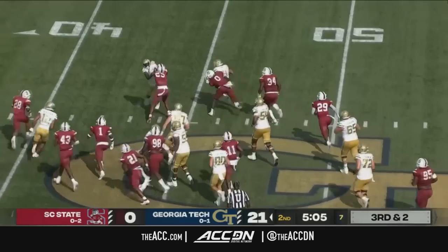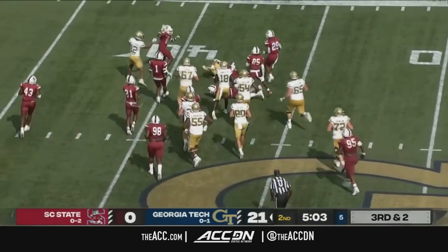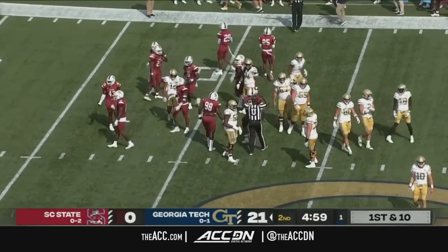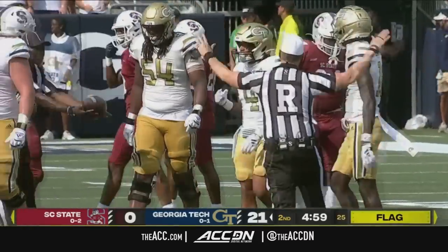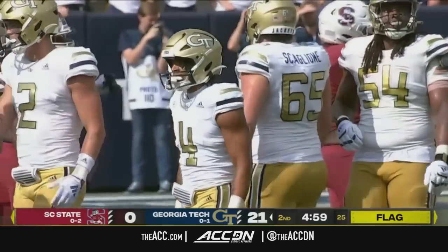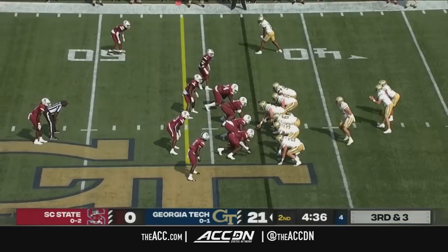Great strong run here to the 45. Still on his feet to the 42-yard line. Dante Smith finally dragged down by Malcolm McGee. There's also a late flag. Somehow that turned into a 14-yard gain.